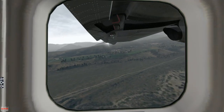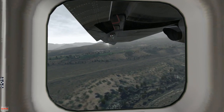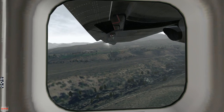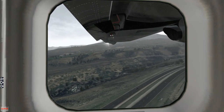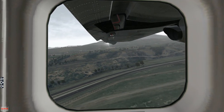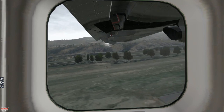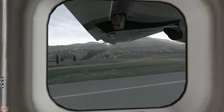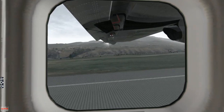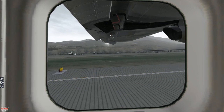South 1617, third line. South 1617 affirmative, number 1 now, and runway 16 right, cleared to land. Third line, 16 right, thank you. Sky West 1346 Tower, good afternoon. Wind is 330 at 8, runway 16 left, cleared to land.